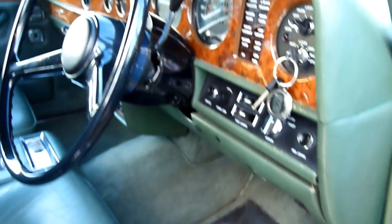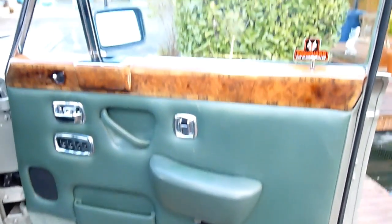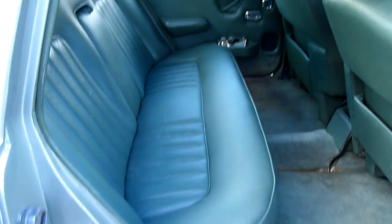71,310 miles on the odometer. And she starts on the button. All the carpets are lovely in here, really nice. As our door shuts, driver's door card, all nice and clean. All the windows and everything work. I think there's one door lock that can be a bit sticky. I think it's the passenger side rear. Back seat like I say, absolutely lovely.